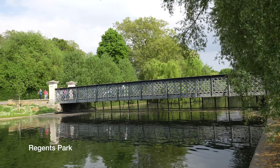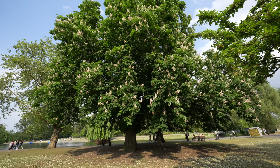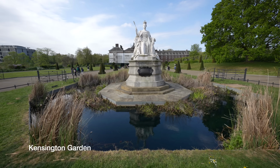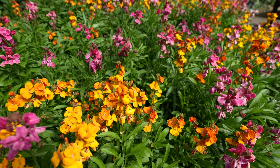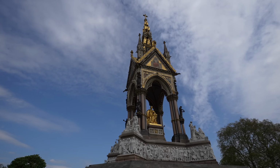Next, we have Regent's Park, which is home to Queen Mary's Rose Garden and the London Zoo. It's beautifully landscaped and features walking paths, sports fields, and open-air theaters, making it an excellent spot for a leisurely afternoon stroll. Next, Kensington Gardens were once the private gardens of the Kensington Palace. This space is elegant and peaceful, and here you can visit the Diana Memorial Playground or admire the Albert Memorial. It flows right into Hyde Park, so you can easily do both.